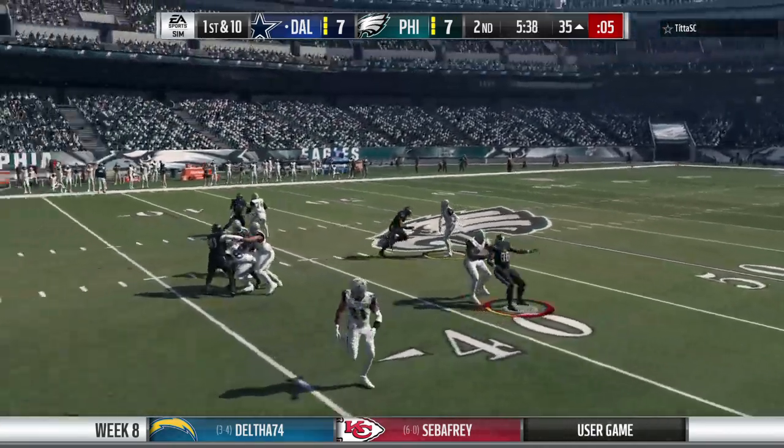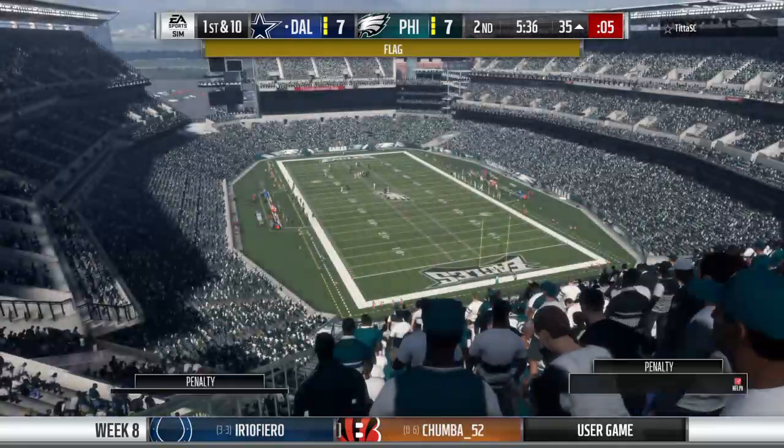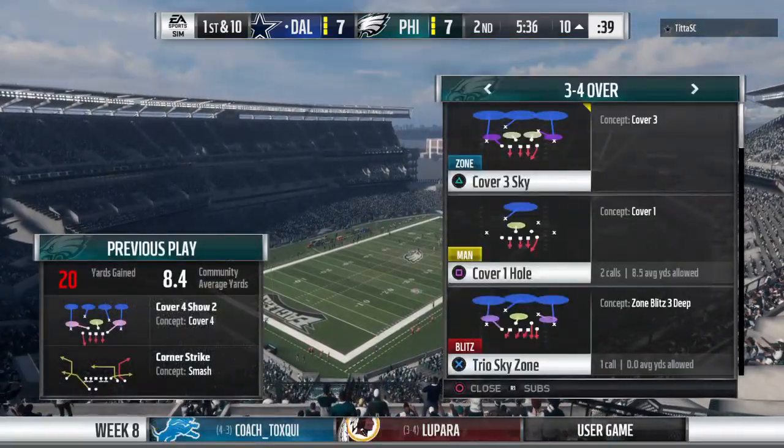Operating from the gun. Rush. And this is caught. I think he got that with one hand. And he'll be brought down somewhat awkwardly here, and a late flag as well. I think this one's going to be a face mask.